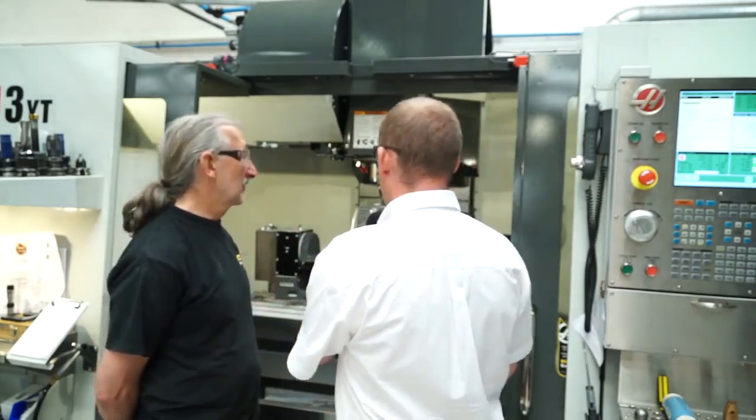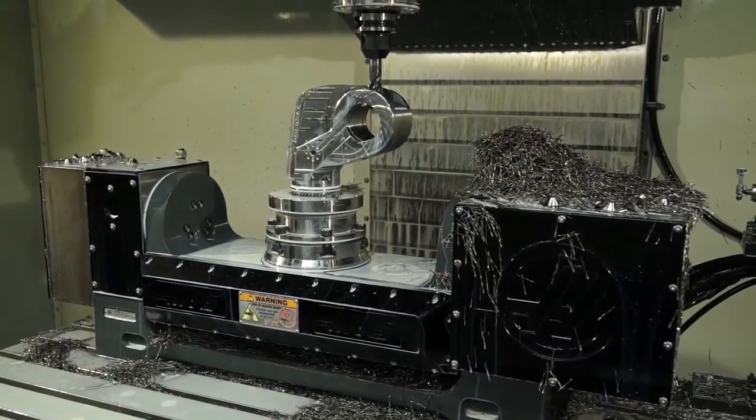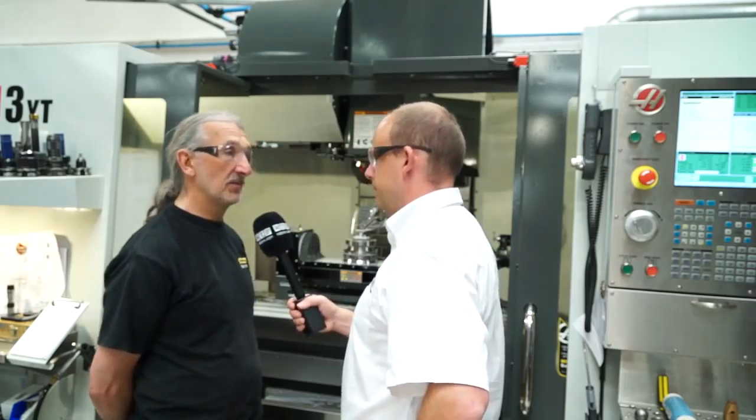Well, let's go and have a look. I'd also want to see, obviously this is what we'd class as almost a finished component here in the machine. It'd be interesting to look at the process from start to finish. So let's go and have a look at the forging. Okay, yeah, we'll do.